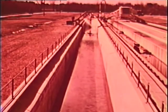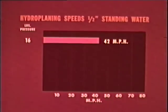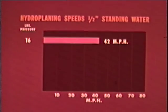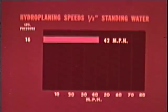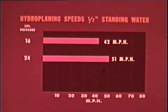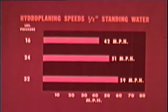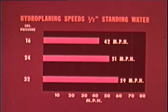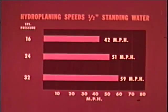Research studies conducted by NASA have shown that new automobile tires will hydroplane in less than 1/2 inch of water, and smooth tires in less than 1/10 of an inch of water at the following speeds. 42 miles per hour when the tire pressure is 16 pounds. 51 miles per hour and pressure 24 pounds. And 59 miles per hour and pressure 32 pounds. But recall that partial loss of traction occurs well below these speeds.